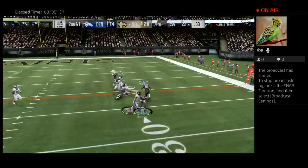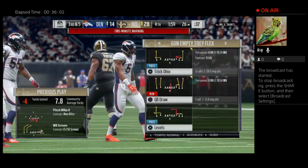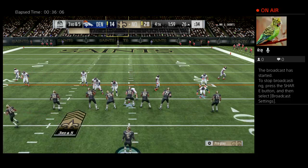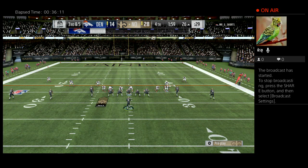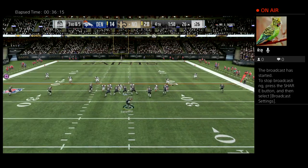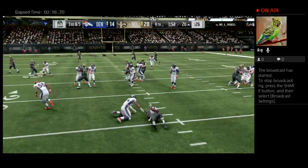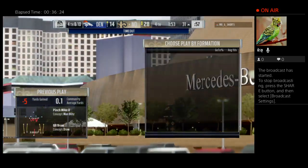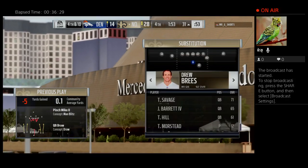And here comes throw number 1 for the backup QB. That's caught by Meredith right side. The Saints on 3rd down, just 1 for 5 to this point. This will be 3rd and 5. And he will lose yardage here to the 31-yard line. And whistles, and we're going to have another stoppage of play as they call the timeout on defense with 1:53 left.